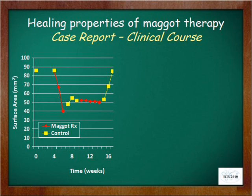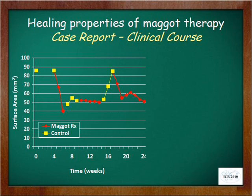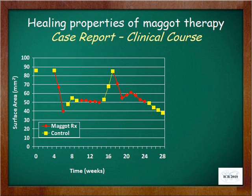Now, all this time, the control therapy, this is on a study protocol, the control therapy is dictated by the wound care team. So we reapplied the maggot therapy. And this went on and on for a couple months. And what we observed was that the wounds got bigger when we took off the maggots. They got smaller when we put on the maggots. But eventually, at some point, the wounds continued to get smaller and heal. So we didn't put the maggots on till the very end.